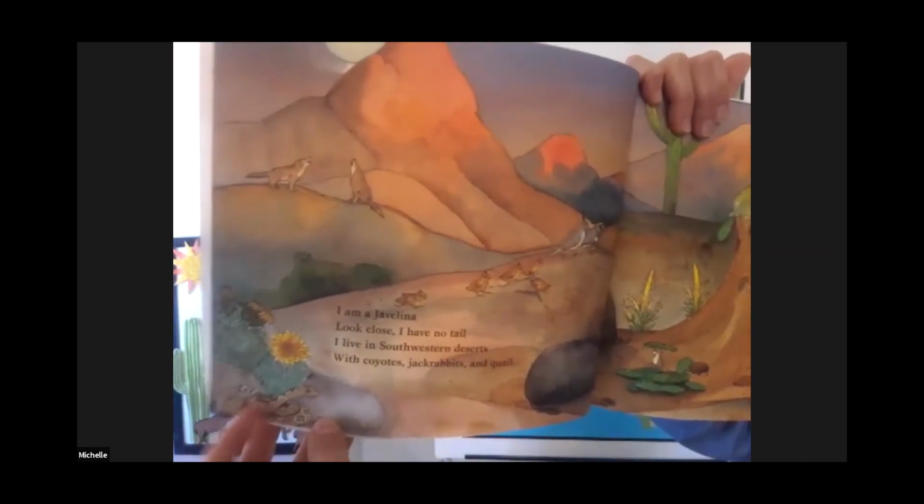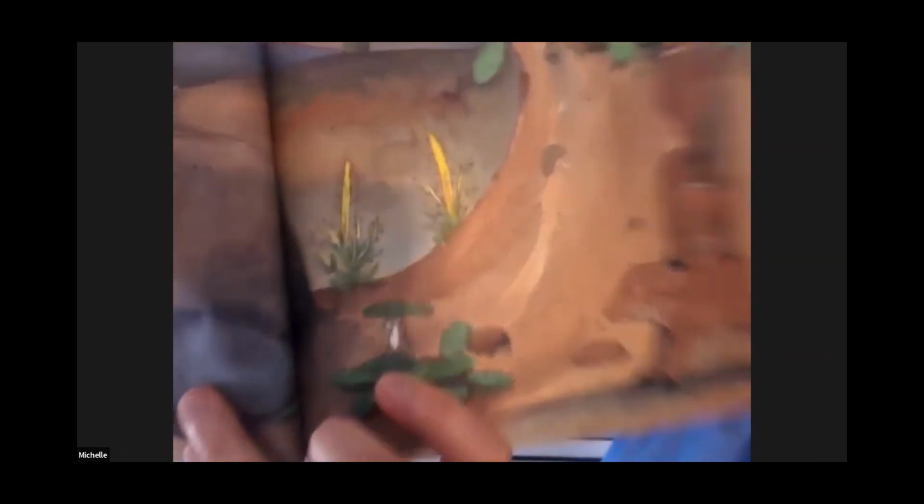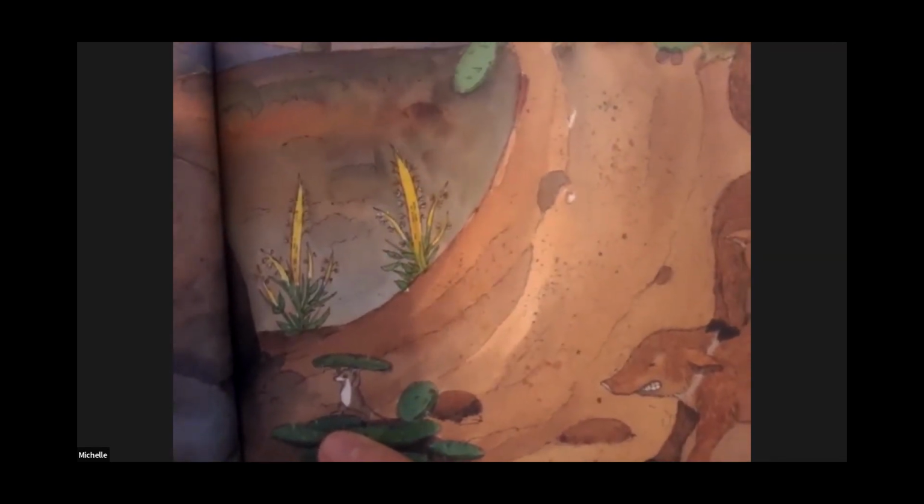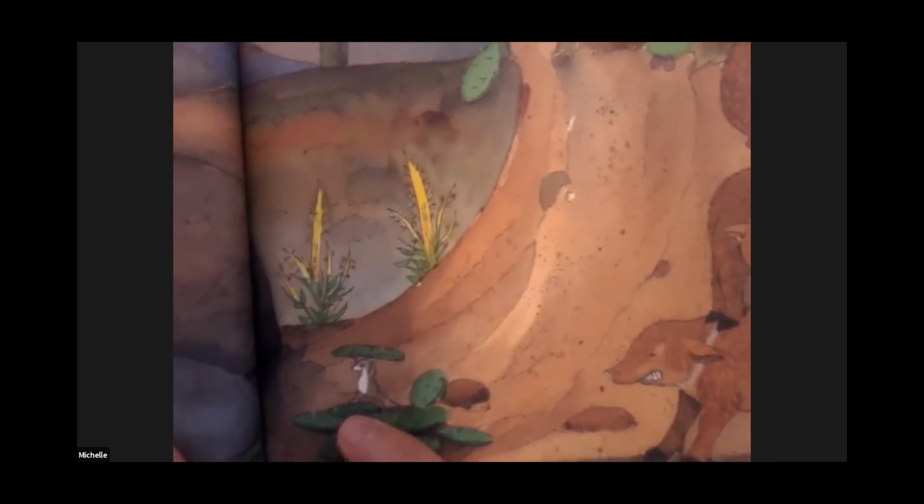Right by my fingers. Yep. And look who I found hiding. A little pack rat collecting some of that cactus for its own meal. Or maybe to build its house.